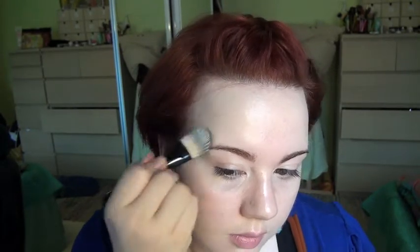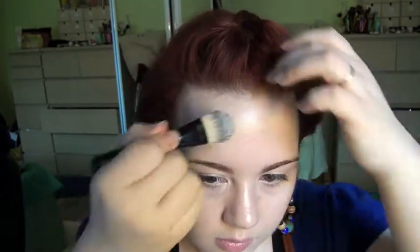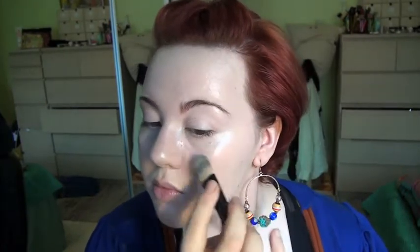Also apply it on top of your lips, which can also tend to get tan. And just make sure that you're blending properly, and it should look like a glow and your skin should be slightly warmer without being any darker. So at this stage you just have a nice glow.